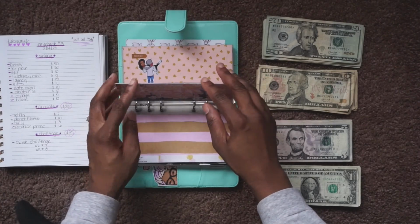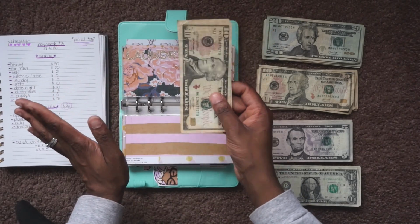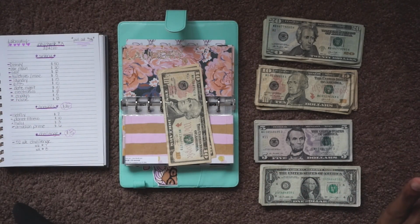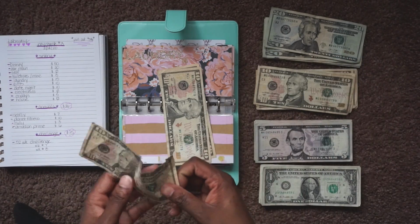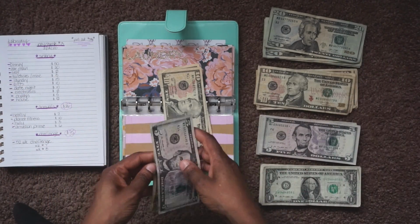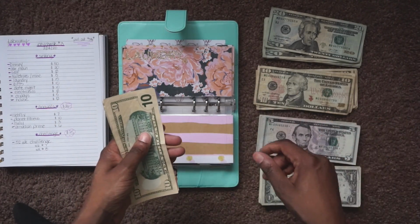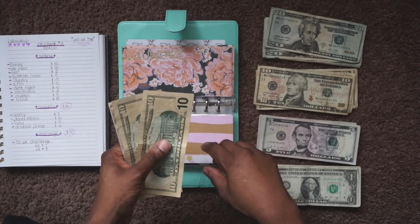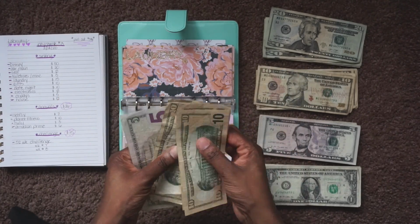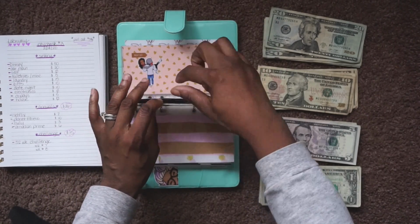So laundry is the one that's been fun. We live in an apartment and we have to pay to do our laundry, and I swear to God, with 4 people, it's a hot mess. So we are literally going through this thing all the time, but I usually put $15 in there every other week. And this is, again, just what I put into it. Husband puts in whatever he wants to put in. Right now, I do know that 10 of this is going to be coming out today because we have to do some laundry. But right now, we have 10, 20, 30, 35 in laundry.